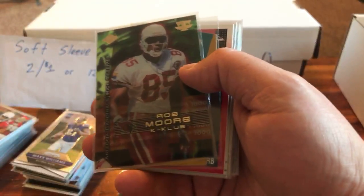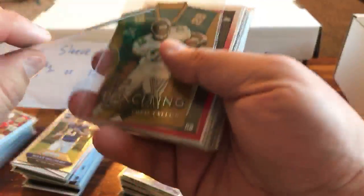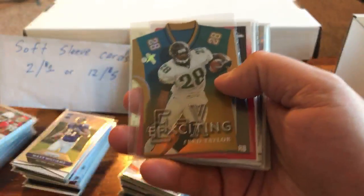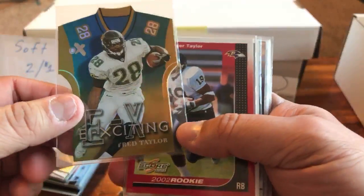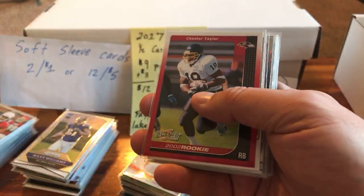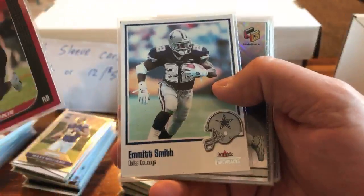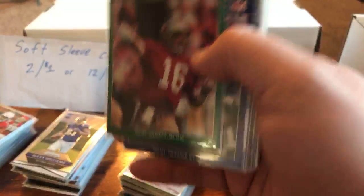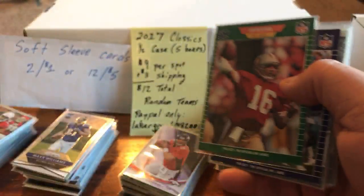Rob Moore K Club. Hey, how's it going, 116? Rob Moore K Club is numbered to 1,000. A die cut Fred Taylor from EX. Smith, Randy Moss. These are all two for a dollar cards. So, yeah, plenty of stuff.